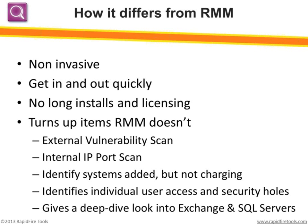They don't provide professional documentation on things like network shares, who has access to what, security policies. None that I'm aware of do a deep dive into Exchange or provide routine health checks and deep information on SQL. But using Network Detective regularly can do all of that for you. And there's also a change report where you can quickly identify systems you might not be charging for in your managed services.